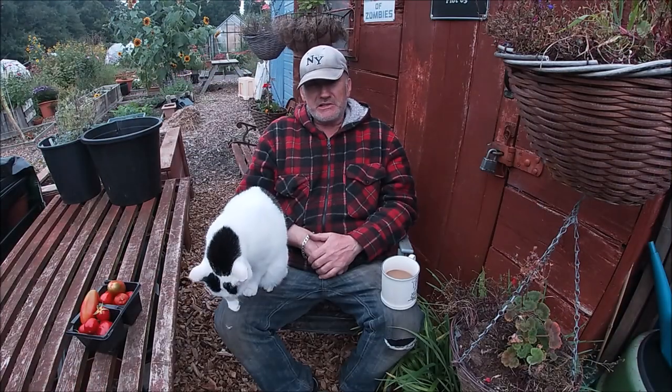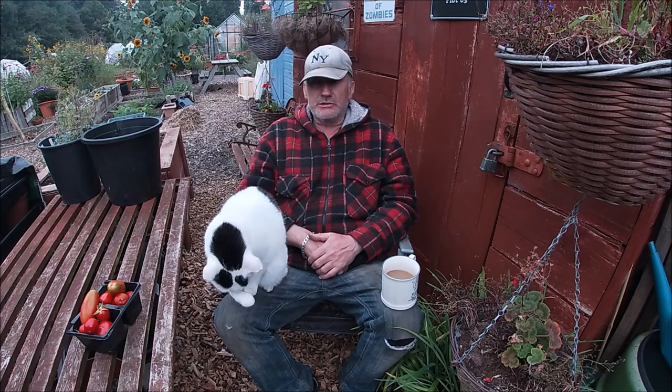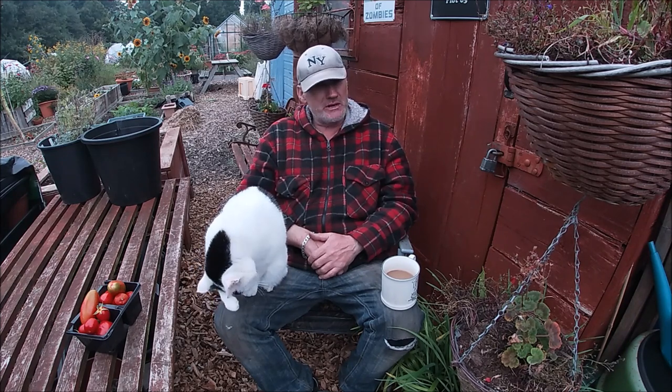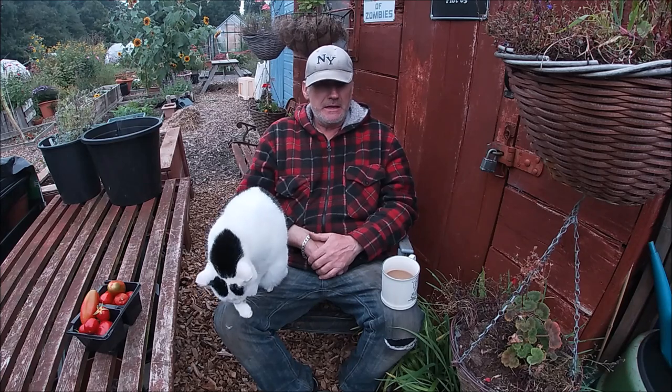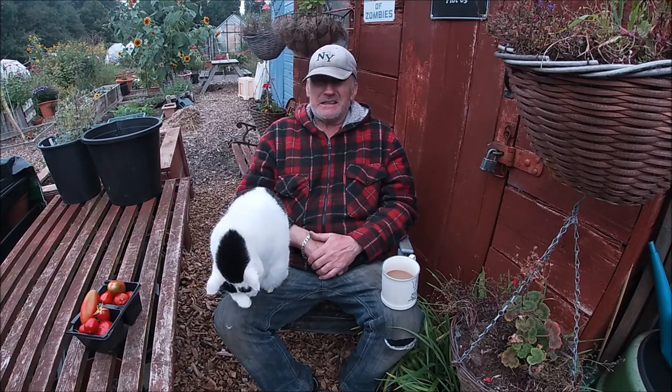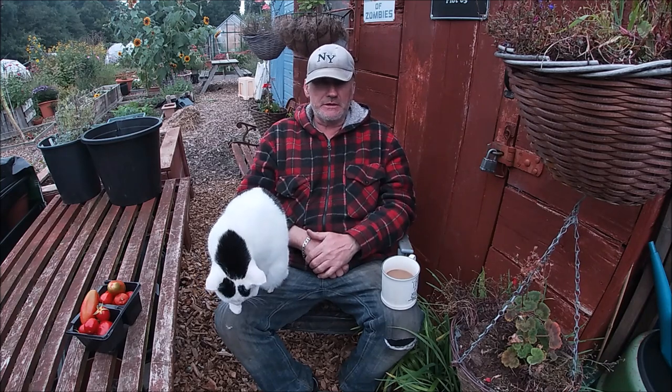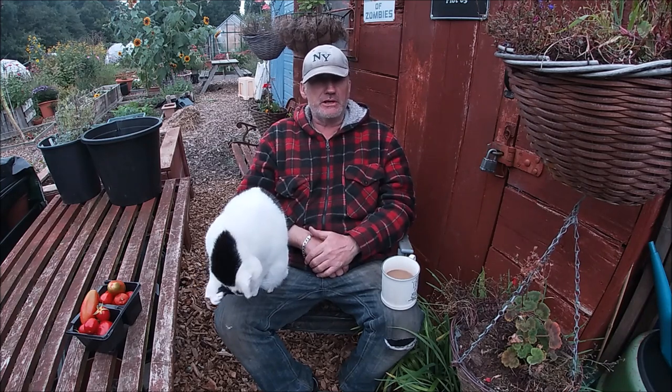So yeah, them brassicas are in. We've got a load more brassicas still to go in. I've got all sorts to go into the beds, even though it's winter, we're still throwing them in. And I decided then to actually clean the other plants on the other side of the middle greenhouse. So I've got a clip here showing me doing that.